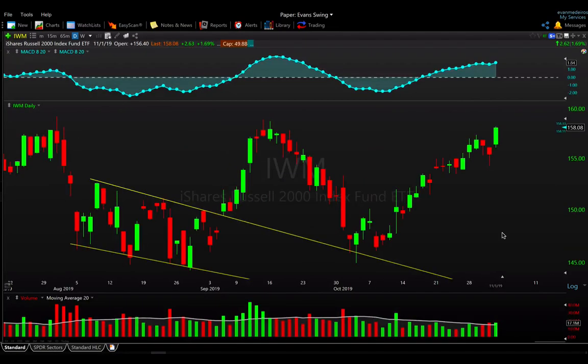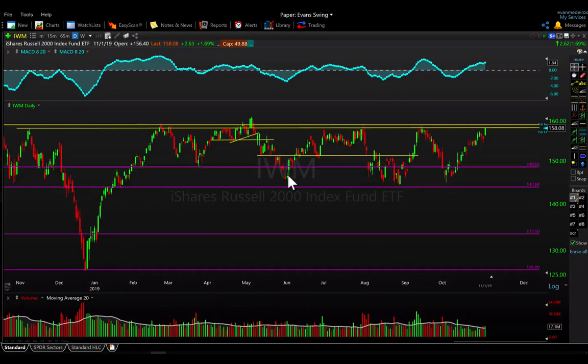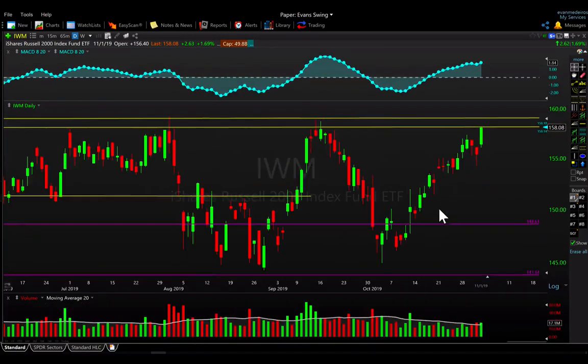Let's take a look at the Russell 2000. The Russell 2000 here is back to the top end of this range. You can see here, if we zoom out, it's been going sideways for over a year now. It is back to testing 159. This basically is the battleground here. It's not all-time highs in the IWM. It's not an all-time high retest, but it certainly feels like one.